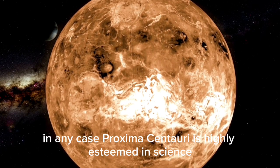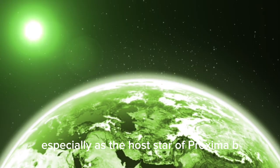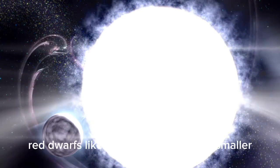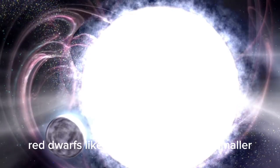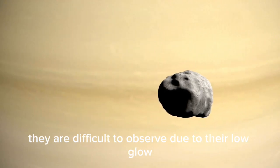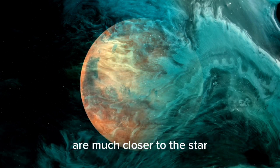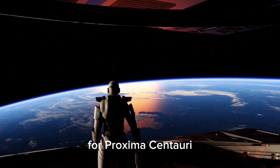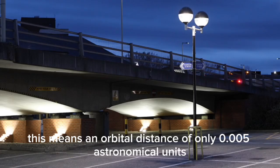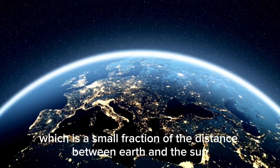In any case, Proxima Centauri is highly esteemed in science, especially as the host star of Proxima B, an exoplanet that orbits within the star's habitable zone. Red dwarfs like Proxima Centauri are smaller, cooler, and much longer-lived than stars like our Sun. They are difficult to observe due to their low glow, but this also suggests that their habitable zones are much closer to the star. For Proxima Centauri, this means an orbital distance of only 0.005 astronomical units, which is a small fraction of the distance between Earth and the Sun.